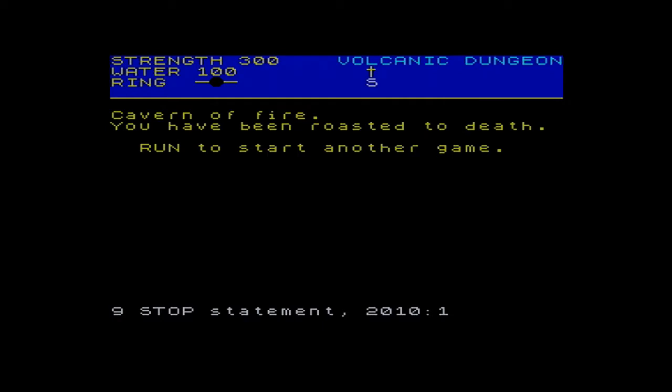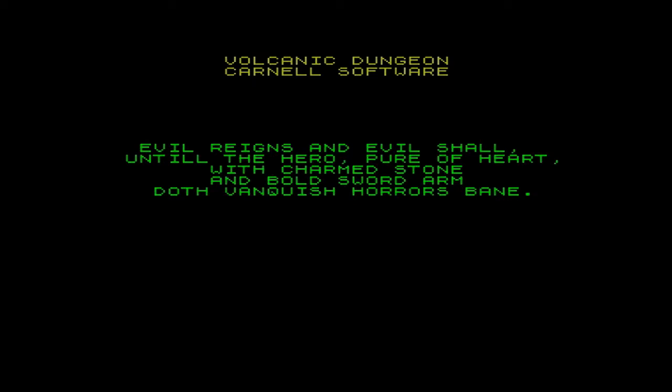How the hell was I going to know that the cavern is on fire? I've got to run the game again as well. How harsh is that? You've got to actually run the game again. Now it's going to run through setting up all the variables again.